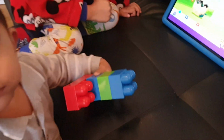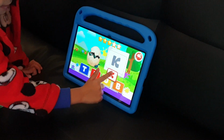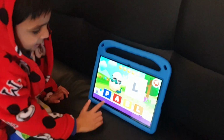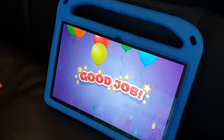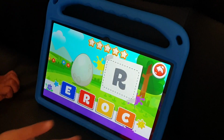Yay! E. Yay! Can you find K now? Well done, Huzaifa. Can you find L now? Well done, Huzaifa. Yay! Good job! I like it.